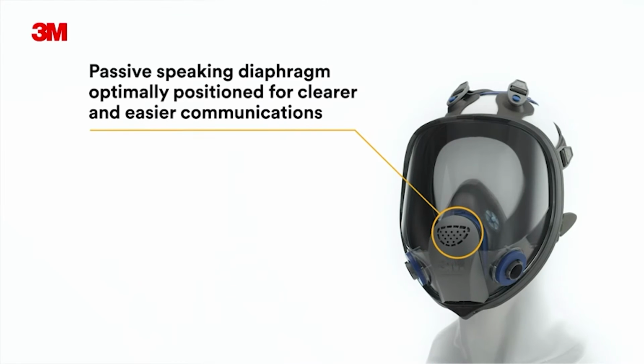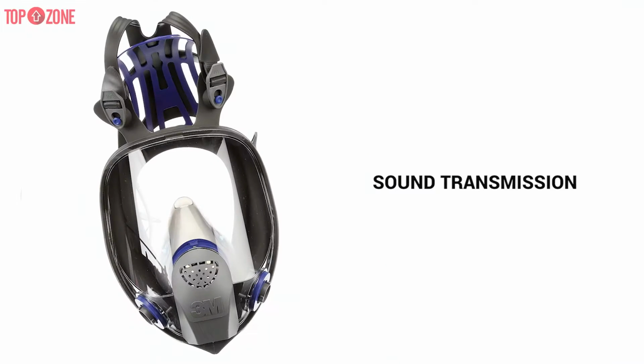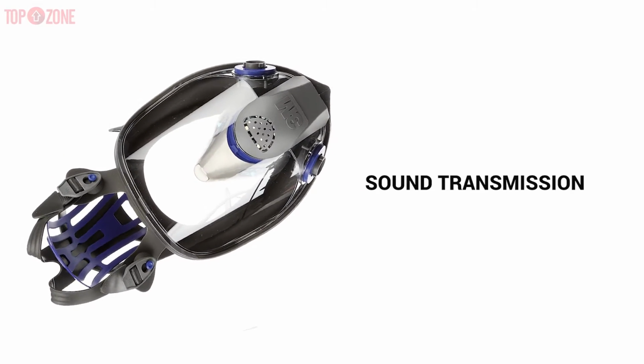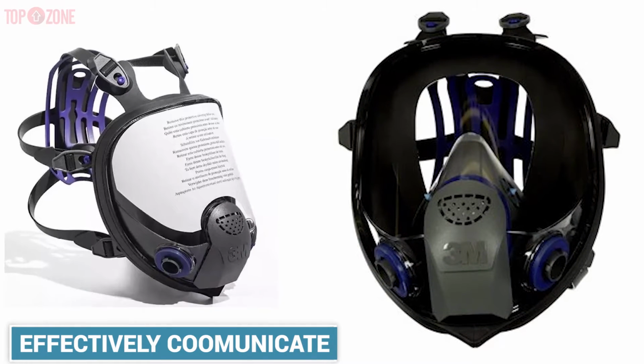The mask also has a voice diaphragm, allowing you to speak to each other without needing to completely remove your mask. The diaphragm is strategically positioned on the mask to give you the best sound transmission possible. This will allow you to communicate effectively with each other at the work site.